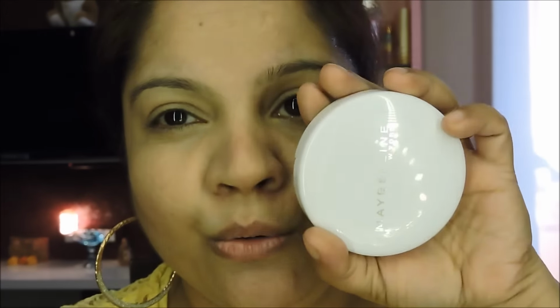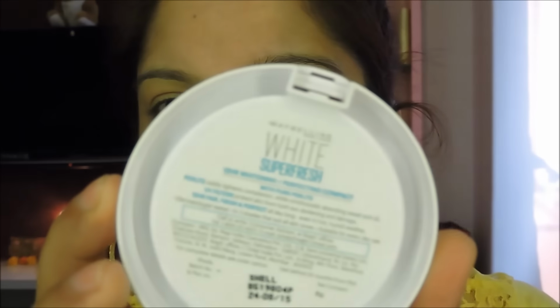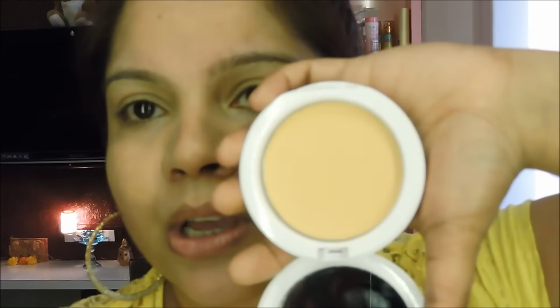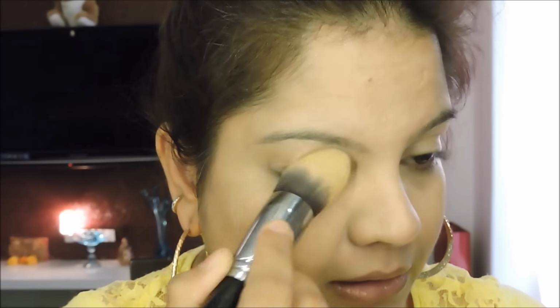Now this is done, and the last step remaining is to dab it with a powder just to set everything. So I'm going to be using the Maybelline New York Super White powder. Let me know if you want to see a review on this product. I just bought it a couple of days back and I'm using it. So that's the powder, and I'll use the same brush to go over like this, so that it seals all of that effort you put in to correct and conceal.